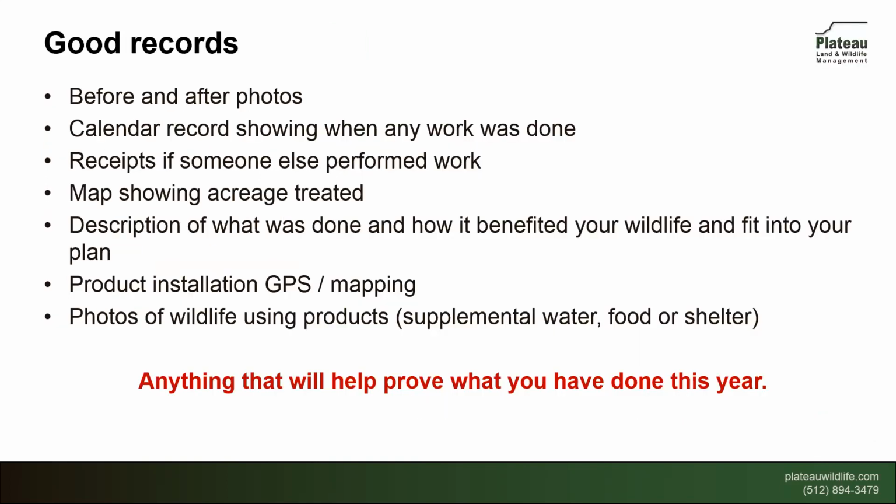So, some good records, some good ideas of different ways to get your documentation. There are before and after photos. I mentioned that with the fire ant treatment. Also with your feeder, take a picture of an empty feeder, fill it up, and take a picture when it's full. Save your receipts for your bird seed, and save receipts for your fire ant poison. Anything you buy that you think might help your case, go ahead and save it and submit it. It's always better to be on the safe side and send a little too much, even if it doesn't count.